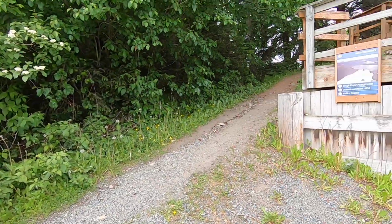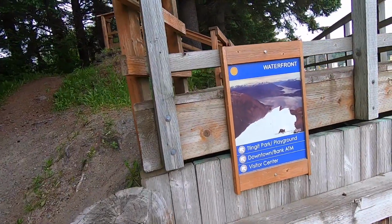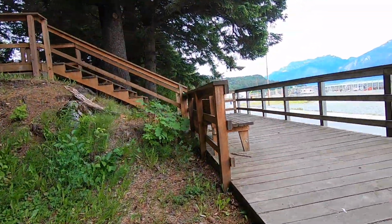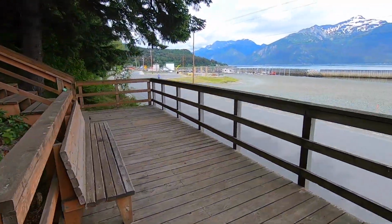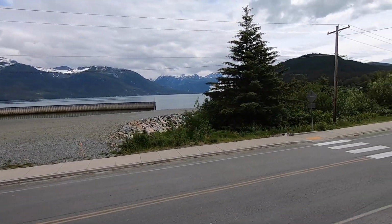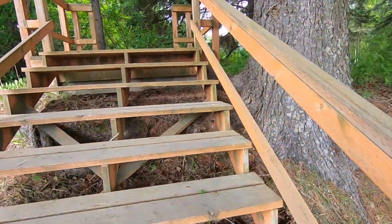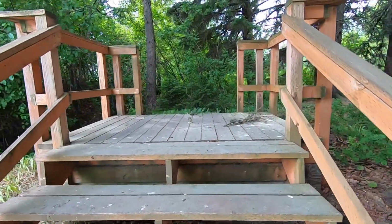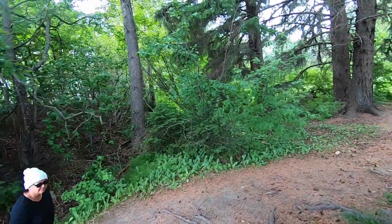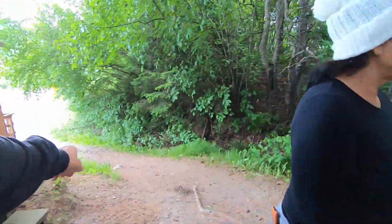We came across this Tlingit Park Playground, Visitor Center, waterfront. And it's got this boardwalk here where I can gaze out. Now you can see the ship. And then a stairway up. That seems to have absolutely no purpose. Because I could have just walked up that path.